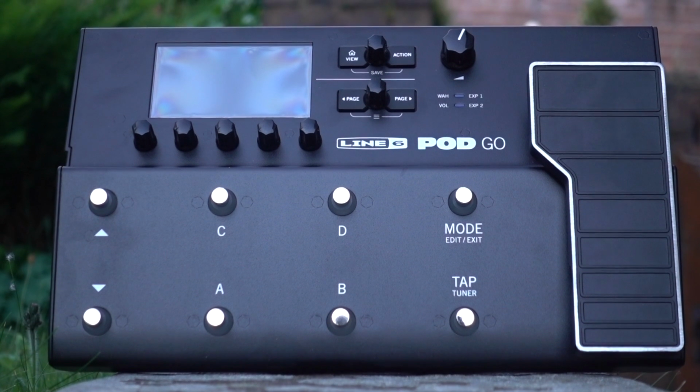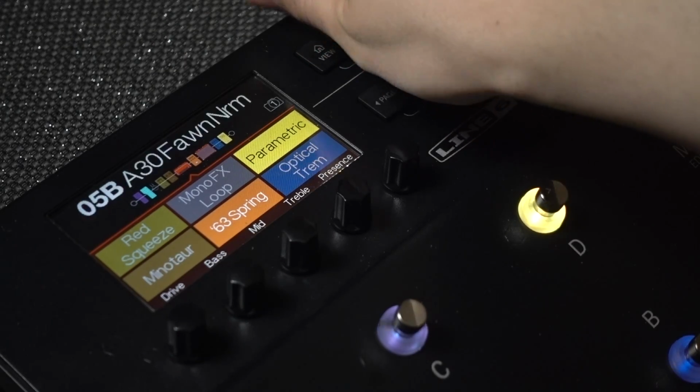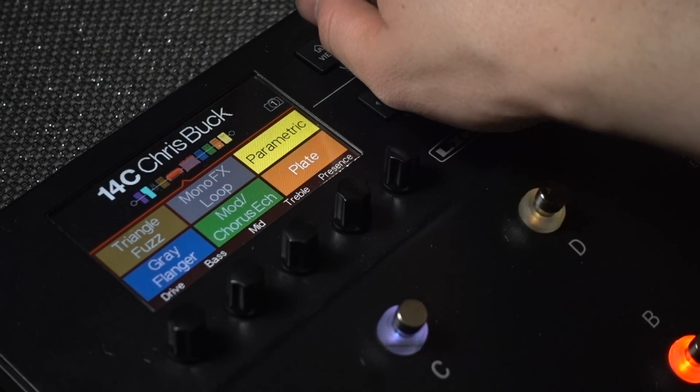And fast forward to 2020, and the Line 6 Pod Go is the latest evolution of that original kidney bean Pod. Now, before we get started, I want to mention that I'm lucky enough to do a lot of work with both Yamaha and Line 6, and this is none more evident than the fact that when you buy a Line 6 Pod Go, factory preset number 14C is actually one that bears my name.